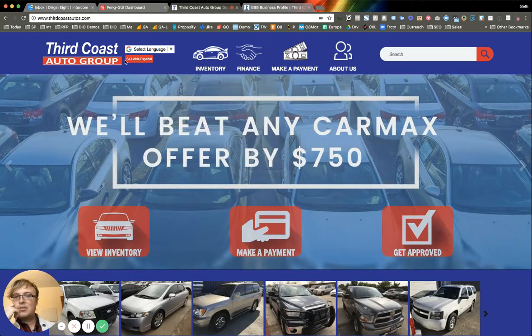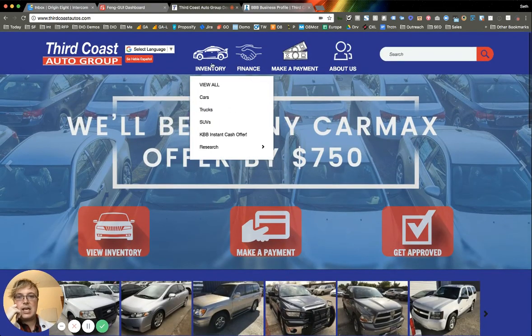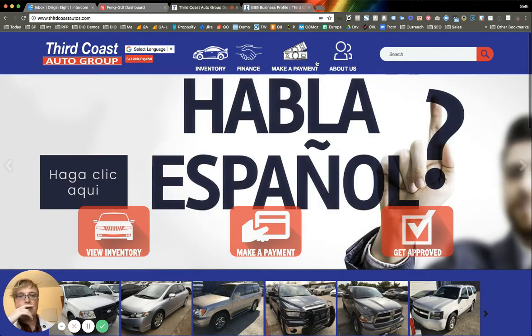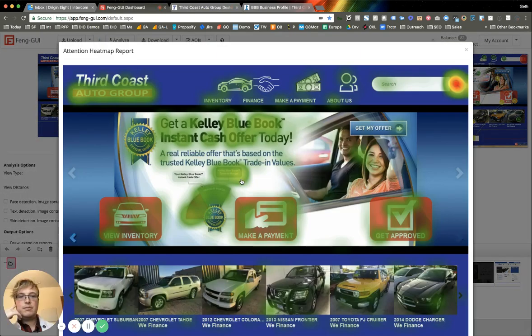Today we've got Third Coast Auto Group. Let's see, we can select a language. That's probably important since they're located in Tejas. And we've got the inventory that we can see here, finance, make a payment, about us. But is that really where the user's eyes are directed upon first visit?